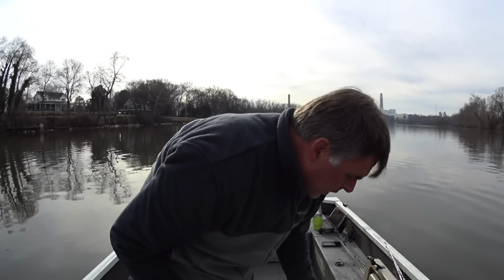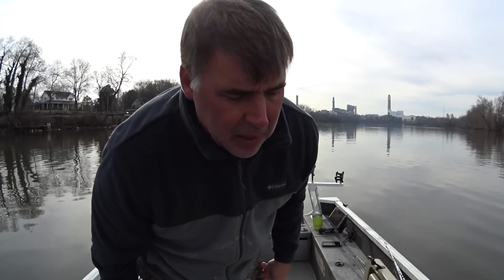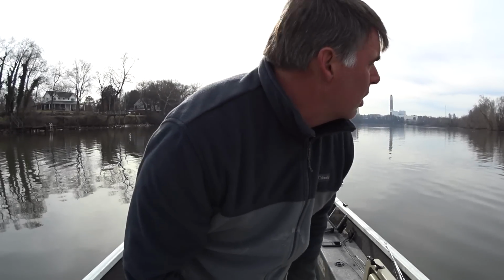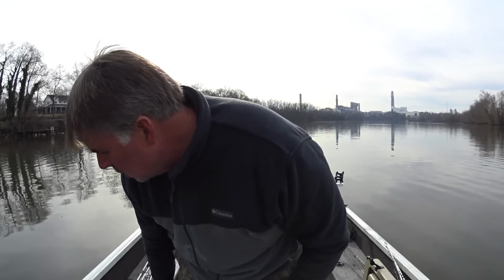We've got a little current. This was a little hole I bypassed yesterday. We're going to start here. If this doesn't pan out quick, we're going to go down to where I caught fish.